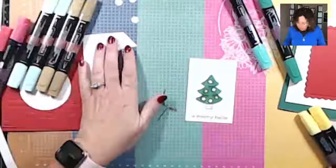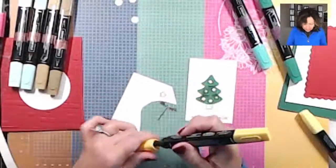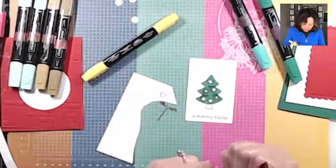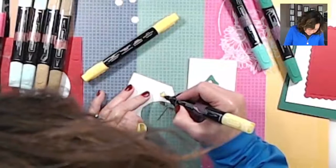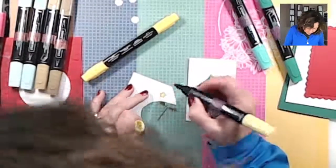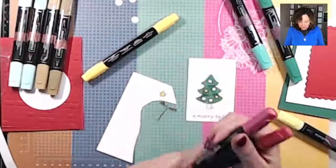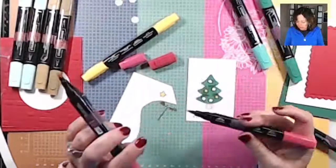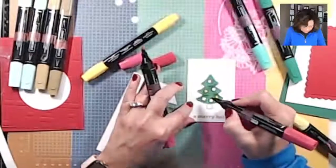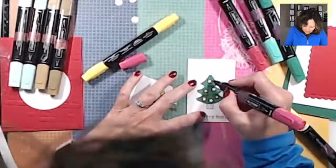Oh, and you know what? I need to color this little star. I forgot. I will fussy cut him out to put on the top. Maybe I should have done more to speed this up today. I don't know if it's very exciting to watch me color for any length of time. All right, that's probably all the dark that I need.